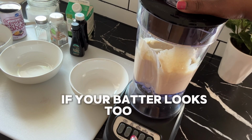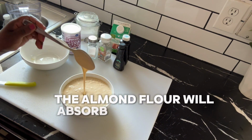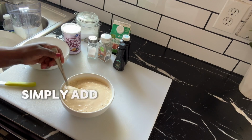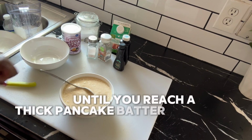If your batter looks too thin, let it rest for about 5 minutes. The almond flour will absorb some moisture and naturally thicken the batter. If it's still a little runny, simply add another tablespoon or 2 of almond flour until you reach a thick pancake batter consistency.